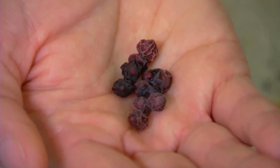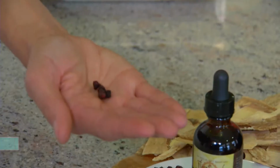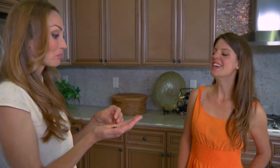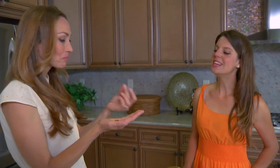Now, these little berries, what are these? These are Schisandra berries. They're absolutely amazing. Can I eat them? Yes. Wow. That's really potent. It's spicy and nice. This is great. This is for tea? Yes, you can make a tea. You can eat them the way you are now because they're just such amazing medicine.